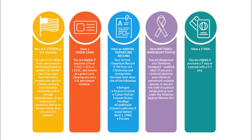But let's say your parents do not. You can still submit a FAFSA. However, anywhere a parent's social security number is asked for, you will enter zeros. Now, it's important to remember that only students and parents with a social security card can electronically sign the FAFSA.